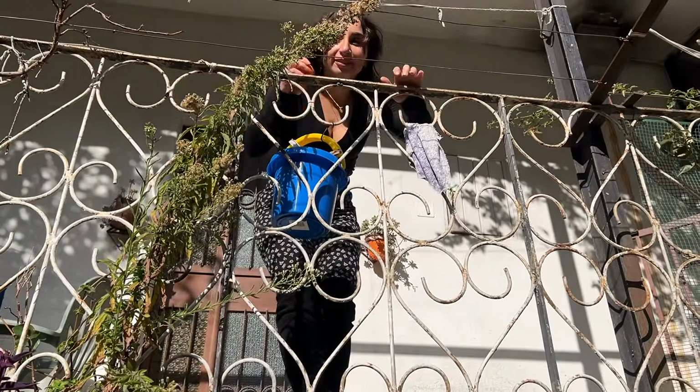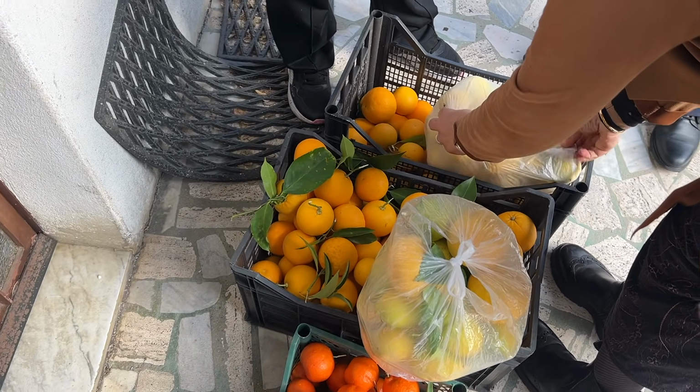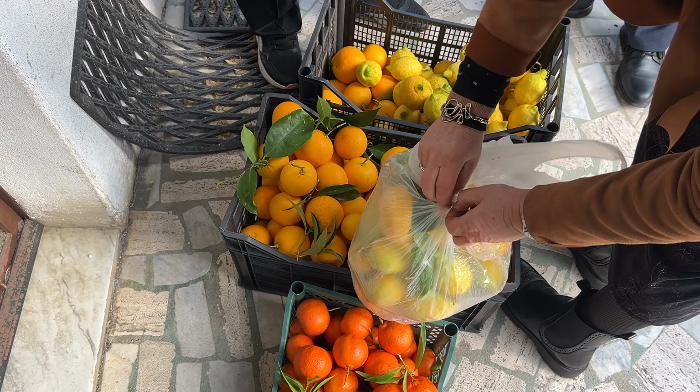As there are not many jobs in southern Italy, especially in rural areas of Calabria, my aunt and my uncle, they live in Rome, so they collect all this fruit and they take it with them.